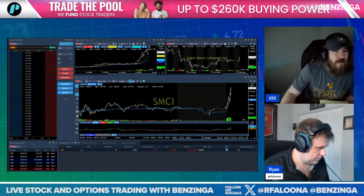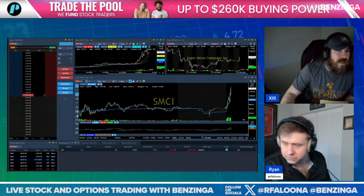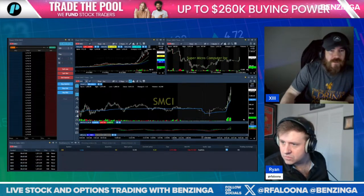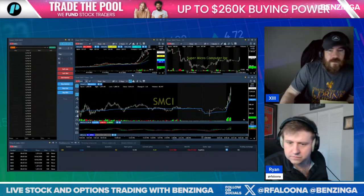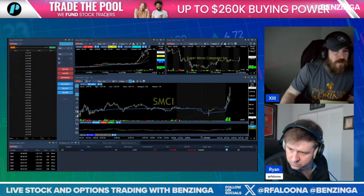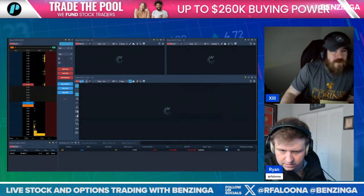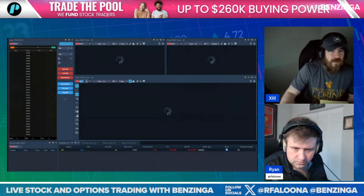So anyway, look at Ocugen, trying to go back up to 195 and break that again. Lucid's still not having a good time with that 330. Nope. But it's not done trying. Have to think MLGO might get some support pretty soon here, probably right about at this level. Let me bring that up here real quick. We got the 200 EMA on the 5-minute right there. So it'd be interesting to see if we can get a bounce here.